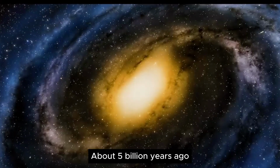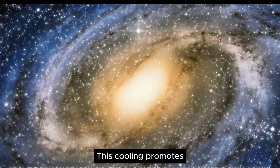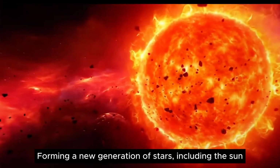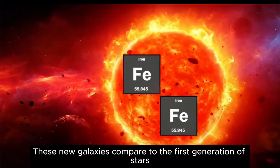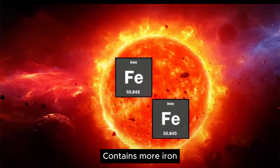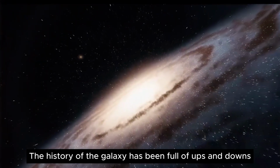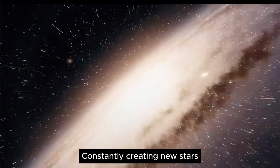About 5 billion years ago, the gas in the galaxy cooled again. This cooling enabled the galaxy to begin a second round of star formation, forming a new generation of stars including the Sun. These new stars contain more iron compared to the first generation of stars. From this it seems the history of the galaxy has been full of ups and downs. It's like being reborn multiple times, constantly creating new stars.